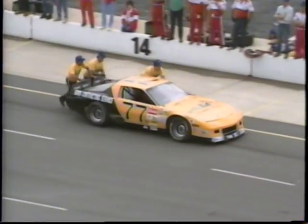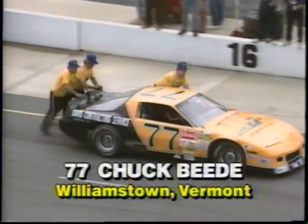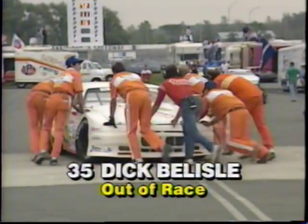Claude Leclerc, car number 11, running in 3rd, and there's Russ Erlin. He has made his way to the number 4 spot in car number 8. Chuck Beatty's car number 77, the Hardline Logger, Davis Contracting Service Chevrolet, going behind the wall.